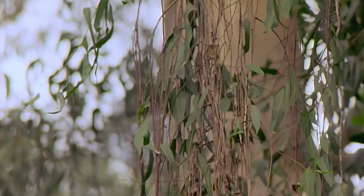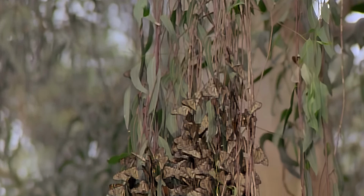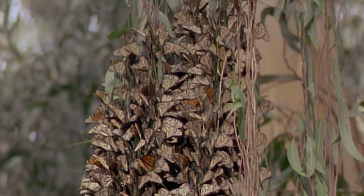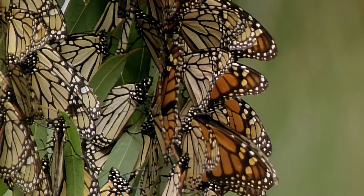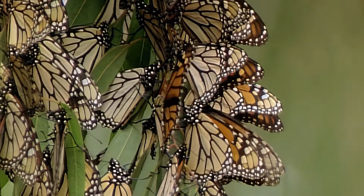These masters of the air can travel up to 200 miles a day and fly as high as 7,000 feet. Some say the migration is simply the result of following the milkweed plant southward, but others say these beauties possess an inner compass. The answer could simply be genetic inheritance.